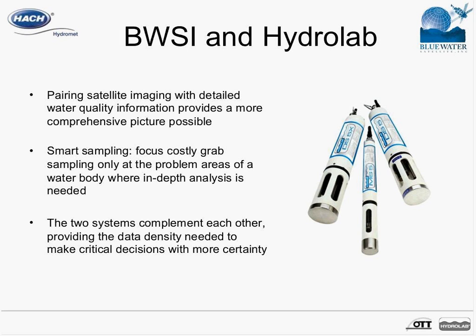Pairing the two technologies together provides a higher level of data density than either technology alone can provide. By using satellite imaging with grab sampling, you can be confident in your assessment of the entire water body as well as the detailed water structure composition.